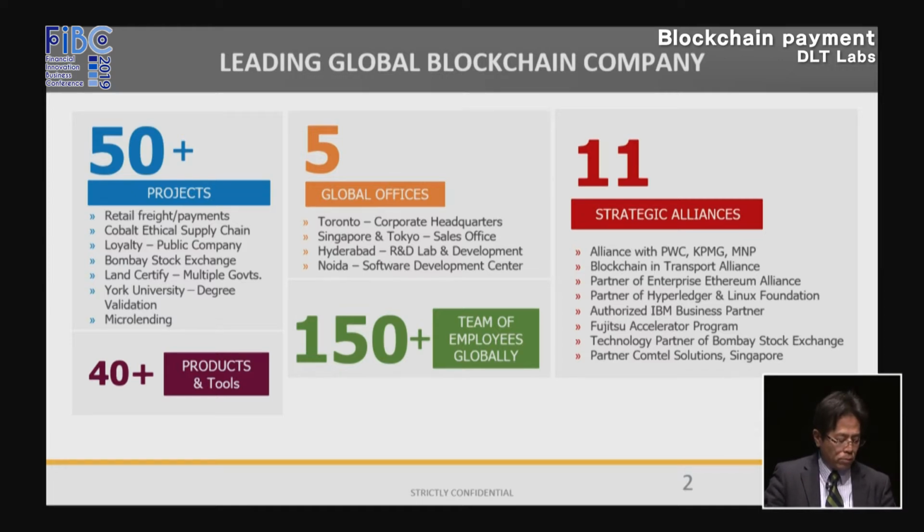So sometimes people say, "Oh, you guys are doing blockchain, are you doing cryptocurrencies?" But our focus is different. We are focusing on the enterprise field, something like blockchain 3.0. That's what differentiates us from the usual blockchain company.